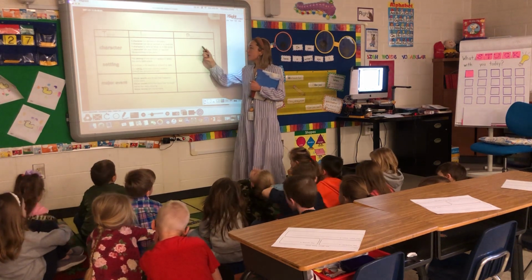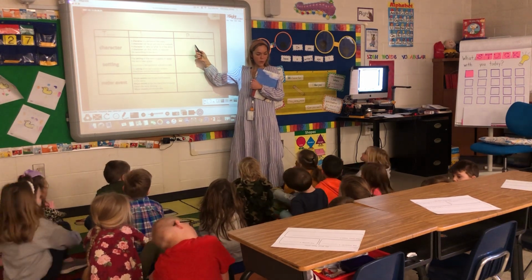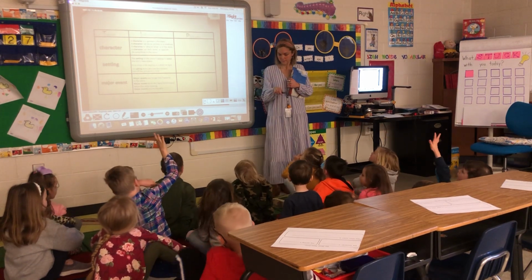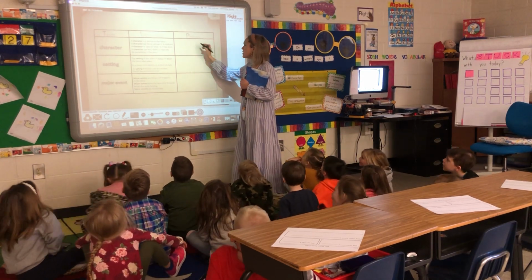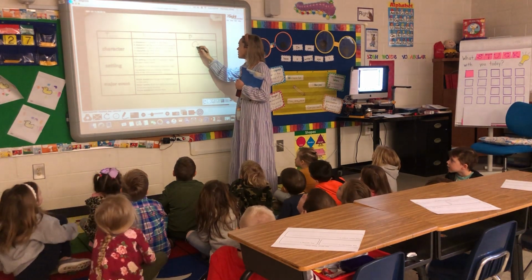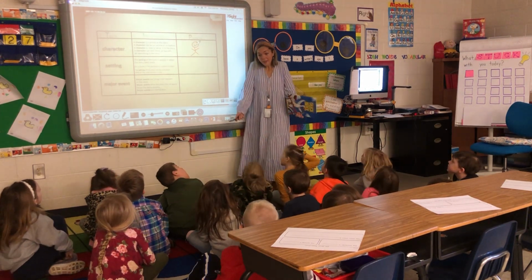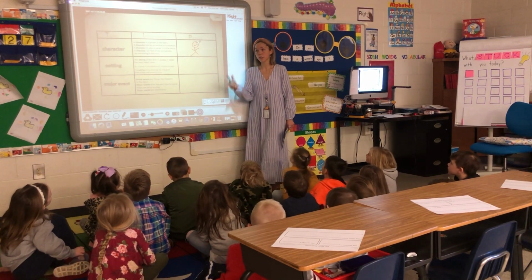So to help me remember what a character is, Kaden, would I need to draw like a house or a person? What would be a better picture? A house or a person for character? A person. A person, that's right. And I'm not going to waste our time drawing a person. I am just going to draw a cute little stick person, right? Is that a good picture of a character? Yeah, that's going to help me. But remember, characters can also be people or animals or creatures, right?